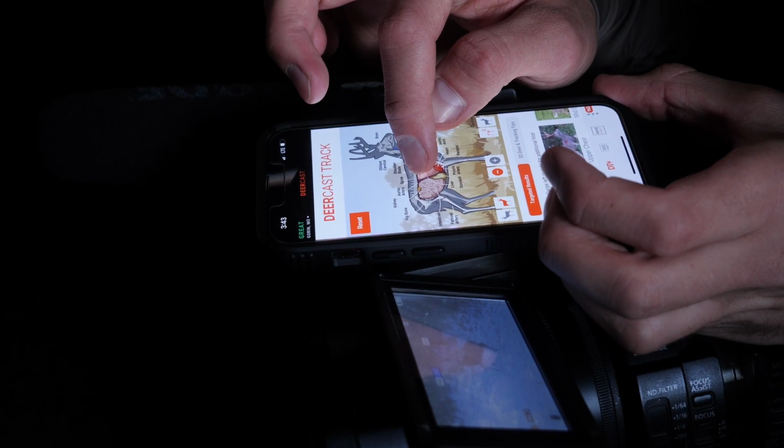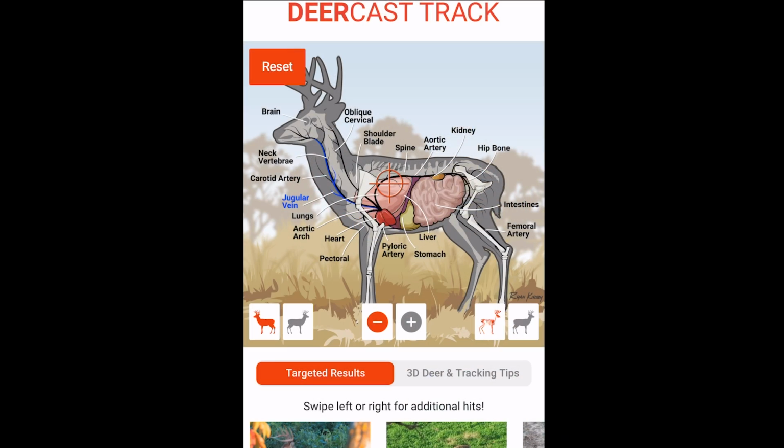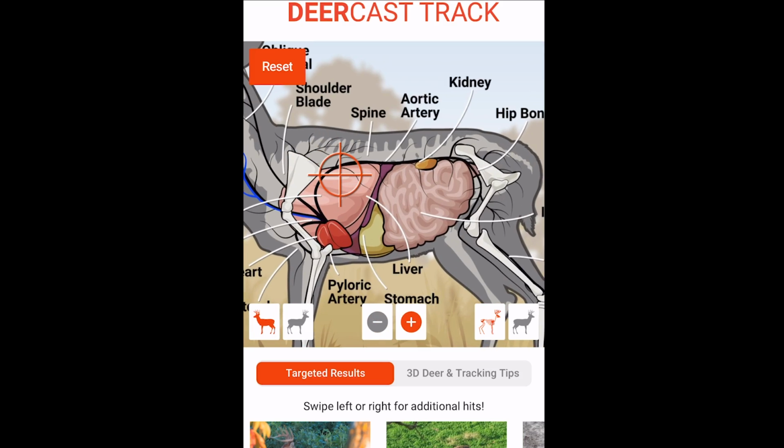Dude, I'm jacked up right now. Alright, well, we reviewed the hit. We went and looked at DeerCast track. It looked high because he started to duck, but I should have either hit that aortic artery or high lung or both. And we can see my arrow soaked in blood, and it looks like we can see some blood in the snow going down in there.